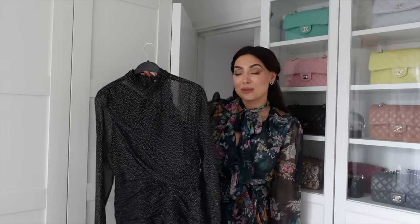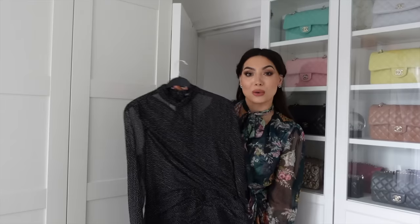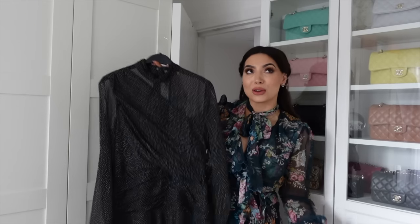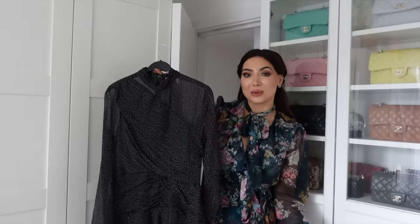So yeah, I wanted to show you some options, and these are the new ones that I added to my faux wardrobe. So I wanted to show you if you're going to any events. All these dresses I think work perfectly. But let me show you tonight's outfit in the mirror before I go.